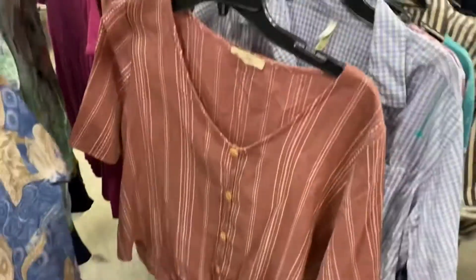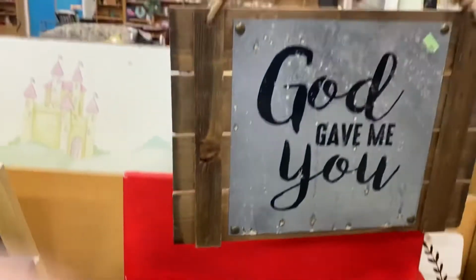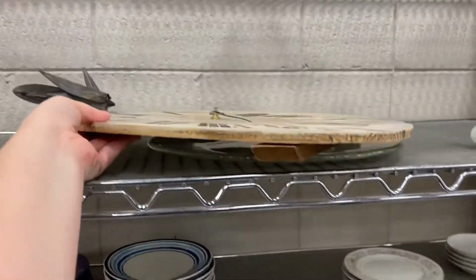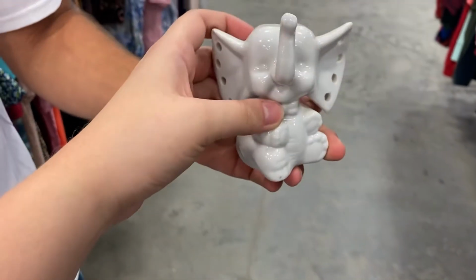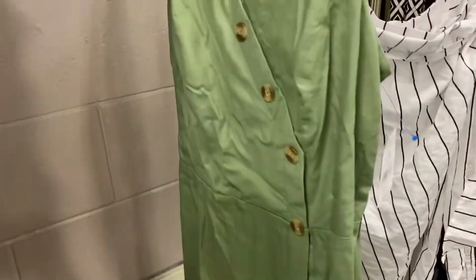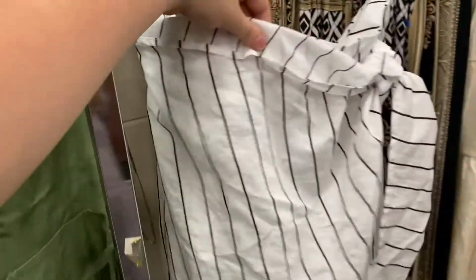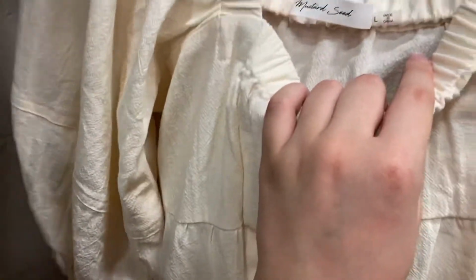Unfortunately, when trying this on, we ended up finding a little stain. Never seen anything like this, a rustic pineapple clock. Super cool. I definitely got lucky finding some really nice boutique-y looking items. I was sold on this one quick.